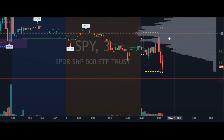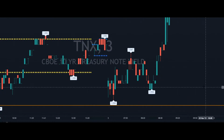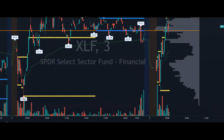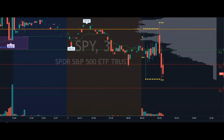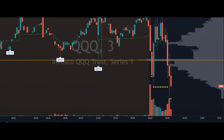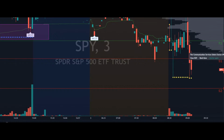3 big red in a row coming up, smashed in the face. Big spike on the rates, 1.56. Big sell-off on the bonds here. XLF is up as well. All right, testing session lows. Or 60.89.